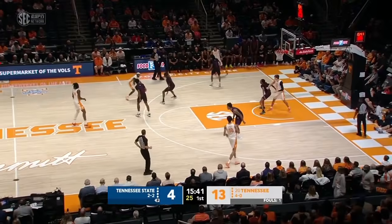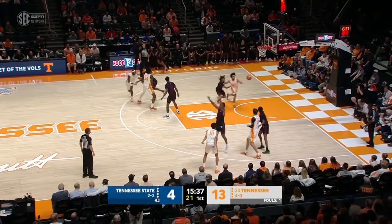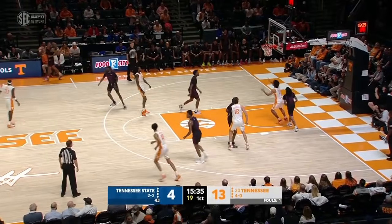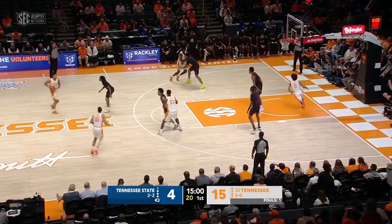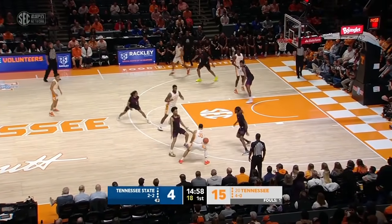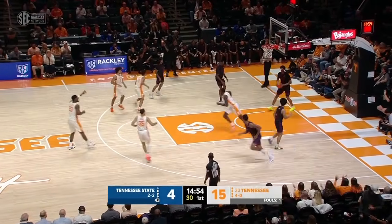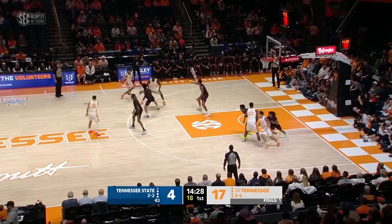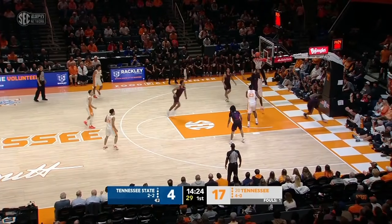Gillespie stopping 5. Tennessee by 9. Gillespie in the paint. He can just get about score. So you want to have him, especially for these tune-up games, going into what a great pass. Going into next weekend, man, they're going to be physical, they're going to be tough, so you need those big bodies. Gillespie's 3 off the mark.